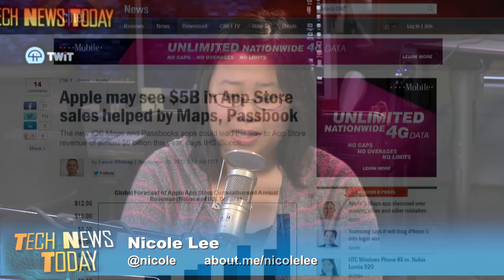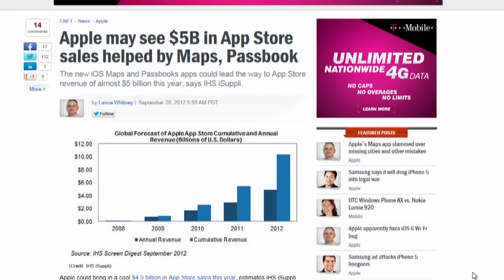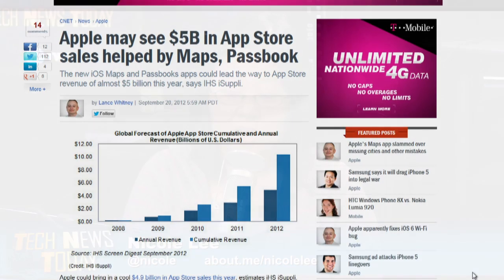The IHS iSupply analysts think iOS 6 could be a huge moneymaker for Apple. The company estimates a 70% rise in App Store sales to $4.9 billion this year, partly because of the introduction of Passbook and the recently maligned Maps app. iSupply cites the fact that Apple is moving from virtual services into real-world location and financial transaction features as the main reason for the optimism.